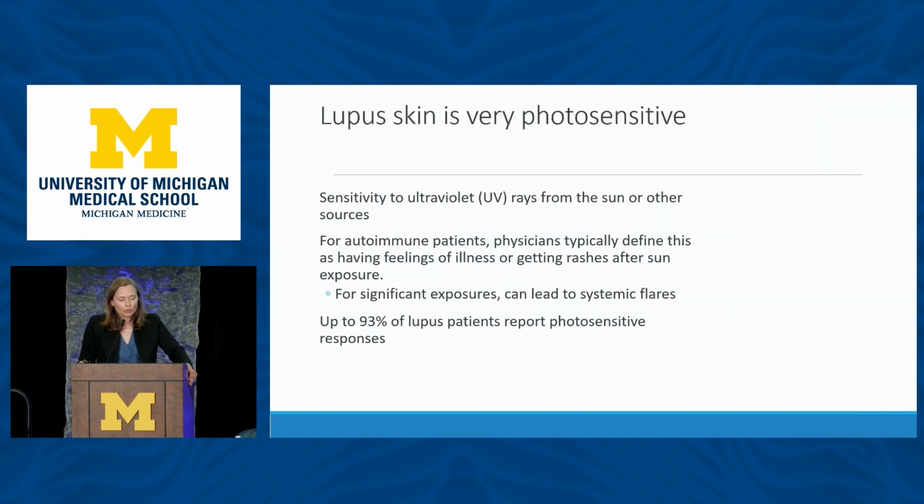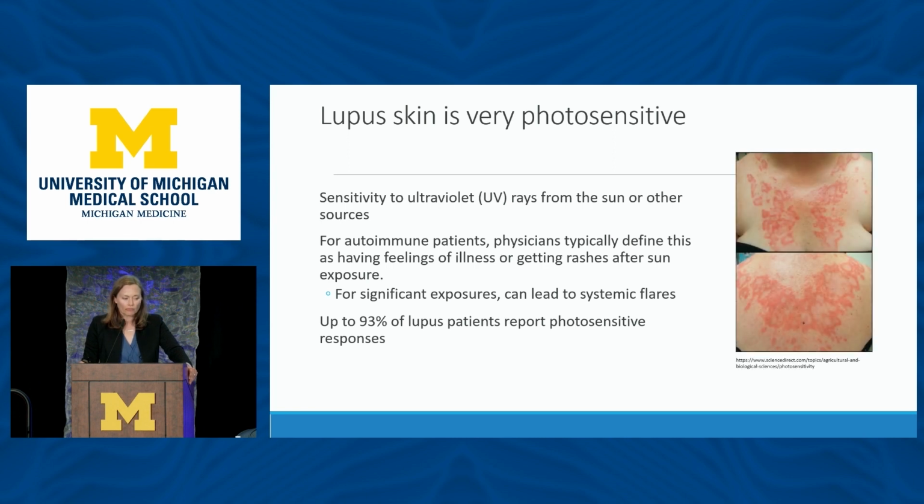One of the things about lupus skin is that it's very photosensitive. We think about this as sensitivity to ultraviolet light from either the sun or other sources. For autoimmune patients, we typically define this as feeling ill or not well and getting rashes after sun exposure. This is what a photosensitive lupus rash can look like. For significant exposures, this can sometimes lead to systemic flares of disease. When surveyed, up to 93% of lupus patients report photosensitive responses to ultraviolet light.